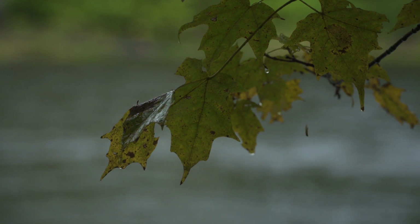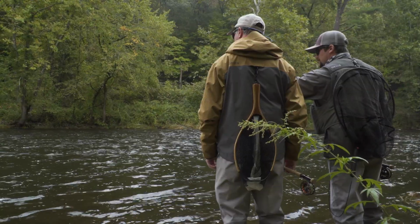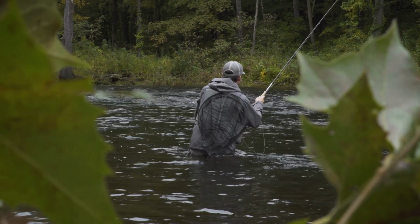The rain kept coming down off and on throughout the day. Despite this and the rising water, I was learning a great deal from Jesse about the techniques for European nymphing.